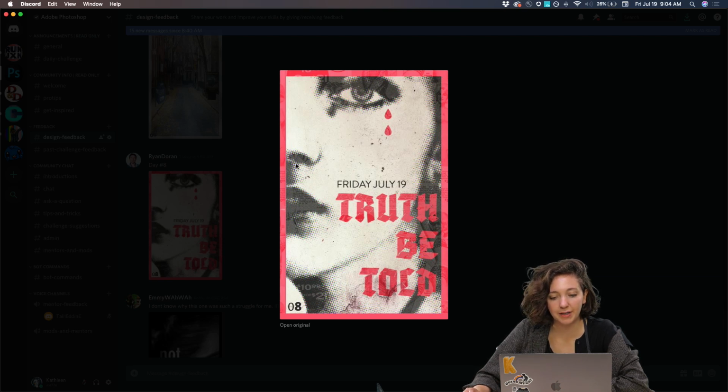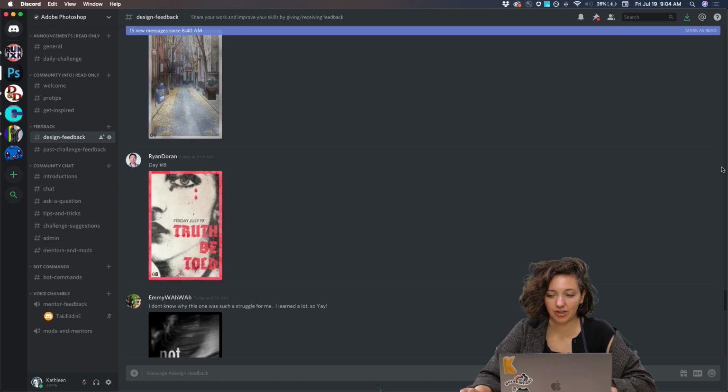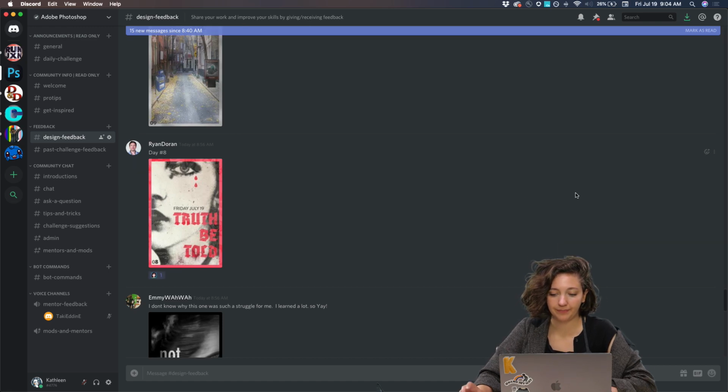Wow, I love this halftone effect mixed with these graphic shapes. And then there's some sort of like newspaper print on top of everything. Love it, Ryan. Great job. I'm going to give that a Kathleen emoji.